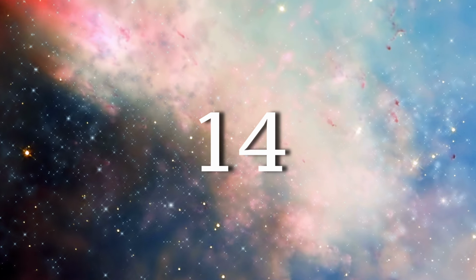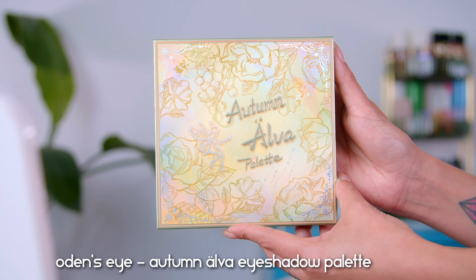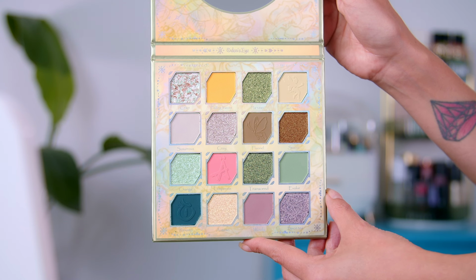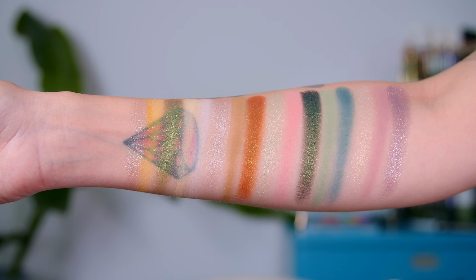Number 14 is gonna go to Oden's Eye, and this is the Autumn Alva eyeshadow palette. Another palette from the Fairy Wish collection. This is the autumn one. I got to admit, I really like this color story. It's really refreshing for autumn. I felt like this was pretty original in terms of how they were thinking about autumn.